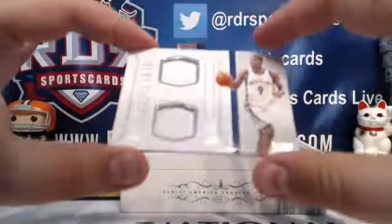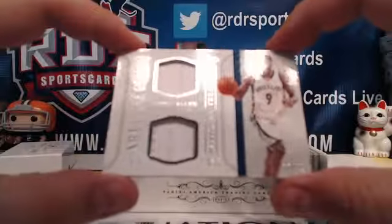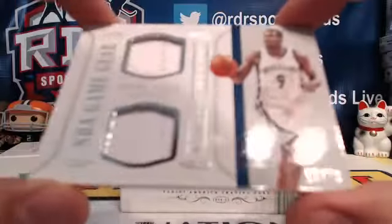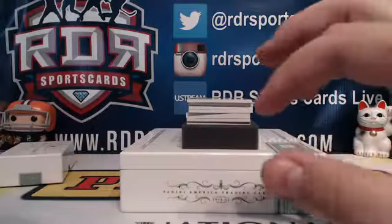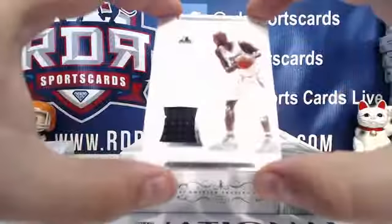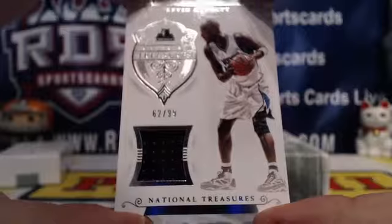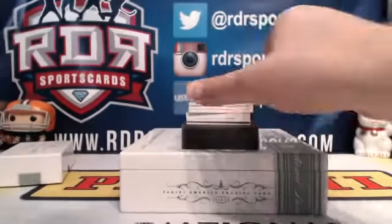This is a National Treasures plate. Okay, so Tony Allen for the Grizzlies. Patch, 12 out of 99. Don't have focus, but as you requested, I will go ahead and move on the patches since we're only concerned about the patch auto. Kevin Garnett, 62 out of 99. Kevin Garnett, patch. All right.